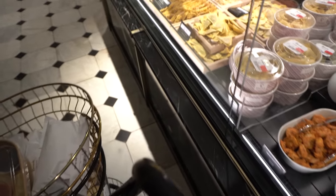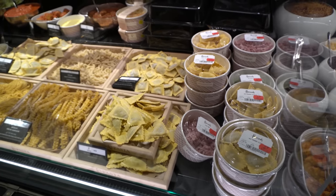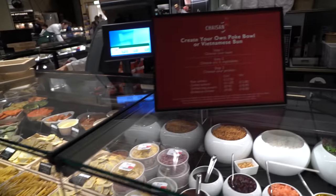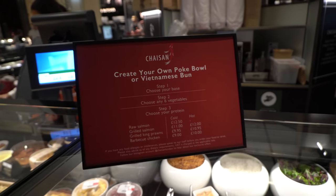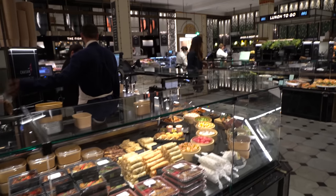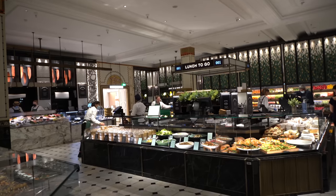And as we pan over, we have got carb heaven. And we've actually got some, looks like they're reduced to clear items. They're bags or tubs even of pasta for £6 and £7, but that looks amazing. But I just passed where I just got those spring rolls and stuff from, create your own poke bowl and Vietnamese bun. So there's lots of things you can customize here, or you can just grab it in a container. And I recommend this, or come to the lunch to go and head on to Hyde Park for a little spring or summer lunch.